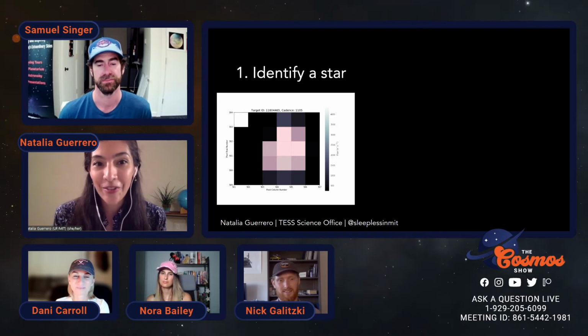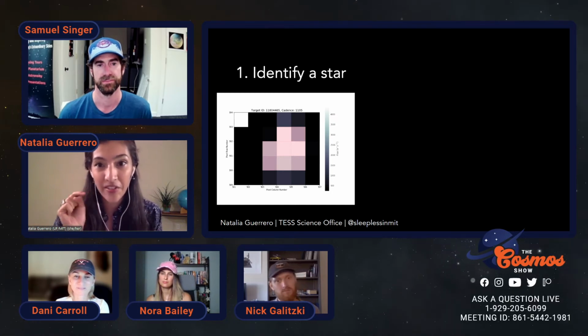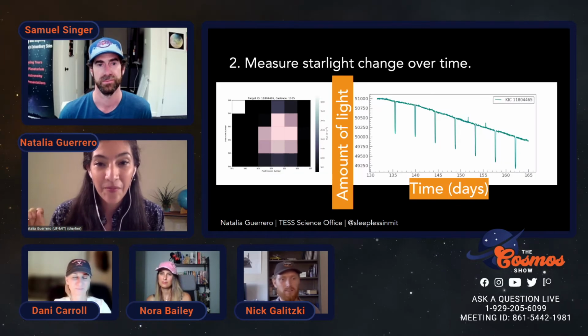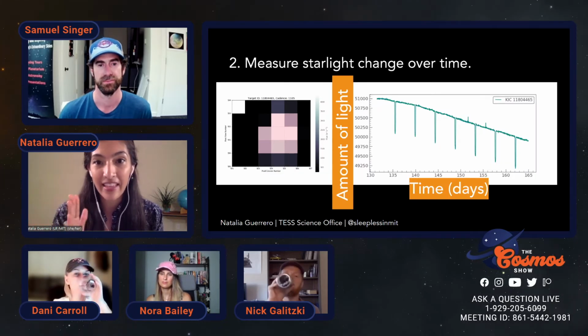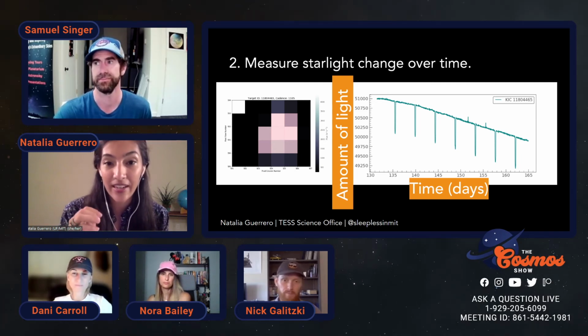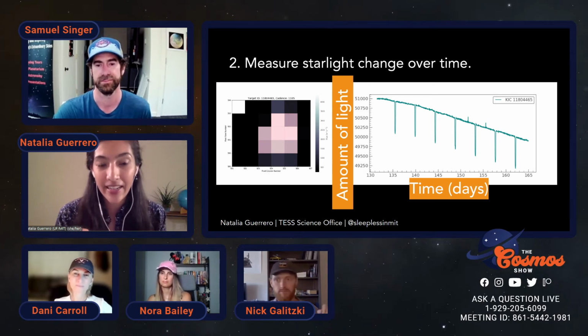so I'll walk you through a little bit of how the transit method works. So you take a star, so this is a given star in the TESS data, and you draw a box around the pixels where you want to count up the light. And then next slide, you basically plot that light as it changes over time. And this light curve you can see has a very nice periodic dip in time, about every 4 days.